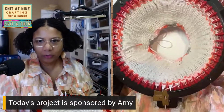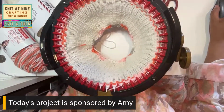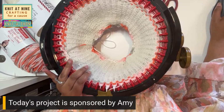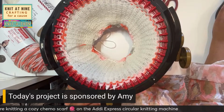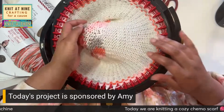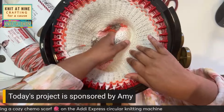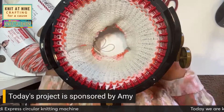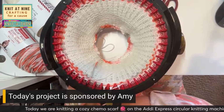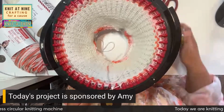So let's get cranking so that we can complete this project within the hour. I got a bit of a head start, as you can see, and we are actually on row 66. So far, I have done 30 rows of each. We have the first 30 rows of the multicolor, then 31 rows of this ivory. So now we're going back to the multicolor and we're going to do 31 more rows of that. On my row counter, I'm going to go to 93, and then I'm going to change back to ivory.